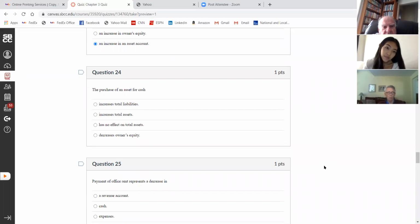All right. Ready to try one, Roby, here? Purchase of an asset for cash, what? Has no effect on total assets. Right. How come? Well, you just trade cash for another asset. Yeah, we understand that, right, Riley? Riley's looking a little bit mixed up. You bought an asset for cash. You bought a machine for cash, right? A machine is an asset. Would you agree?